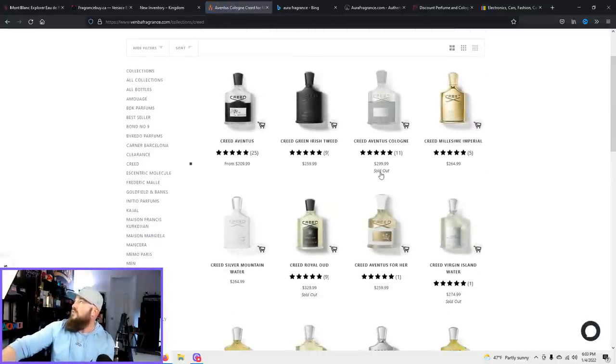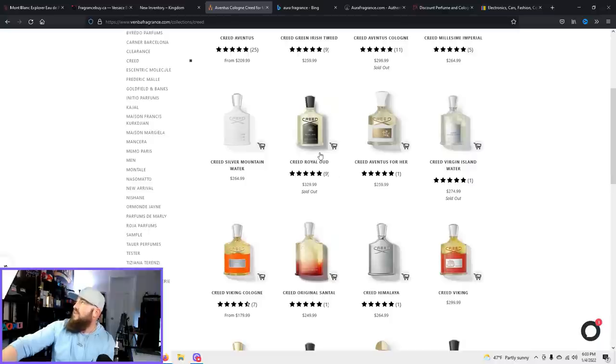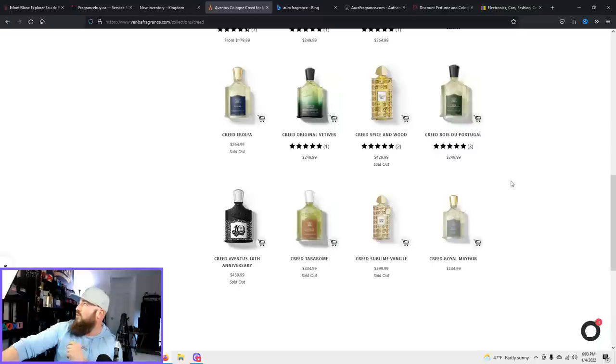And here you can see it'll say sold out for what he does not have stock of. But things like Virgin Island Water, Royal Oud, Viking Cologne, things that are kind of sought after. Aralfa, for example, a lot of people, kind of a not really underground gem for us fragrance lovers, but it doesn't get the kind of love it should. It's an excellent masculine fresh fragrance. Bois de Portugal, Royal Mayfair, underrated in my opinion.